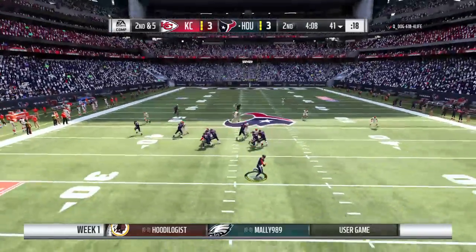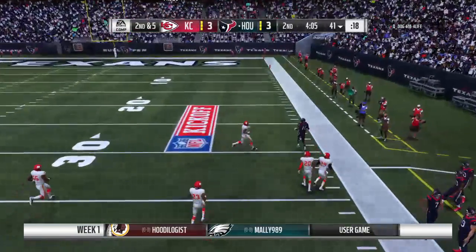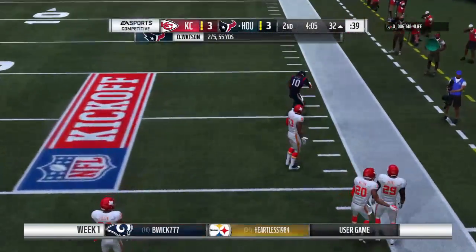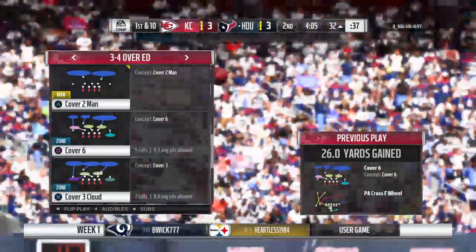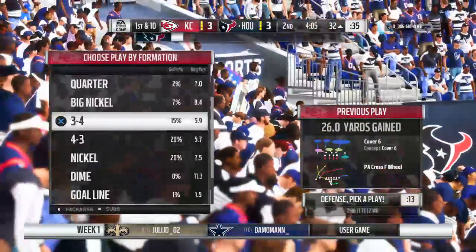On second down, here's Watson. The catch made by DeAndre Hopkins. And he'll be out just a yard or two shy of the 30. A good pickup there, 26 yards.